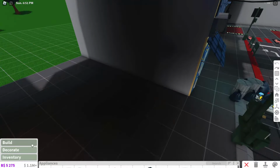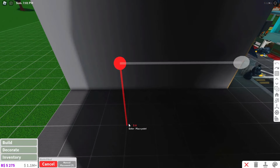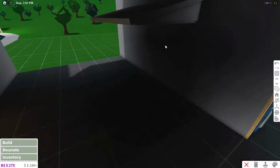Or I have a different idea. We could also just use normal roofs. That way I can kind of decide myself how big I want the store to be. And I can also attach things to the ceiling.